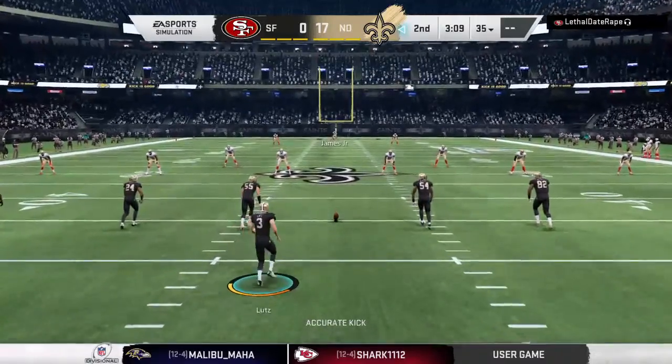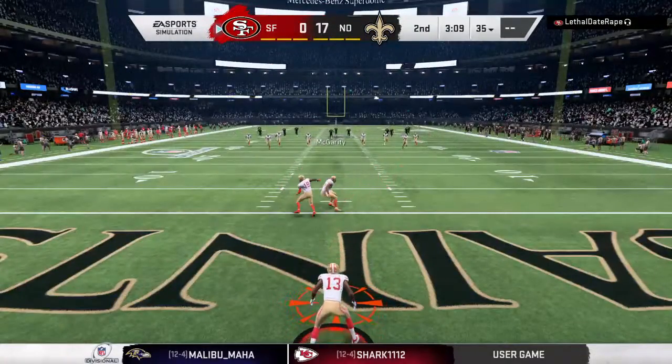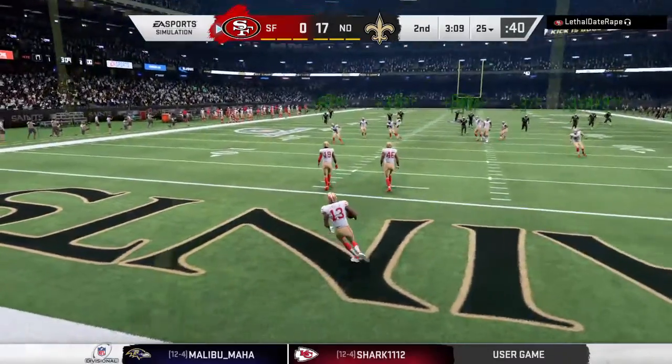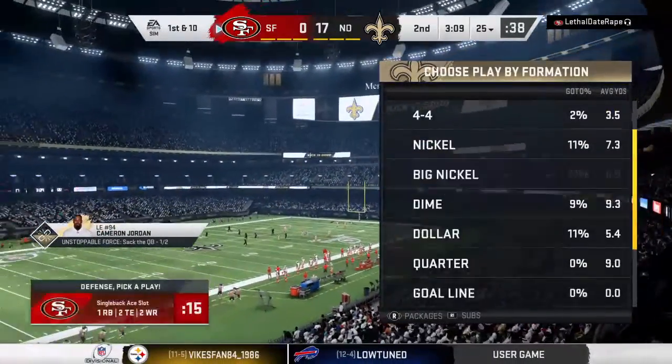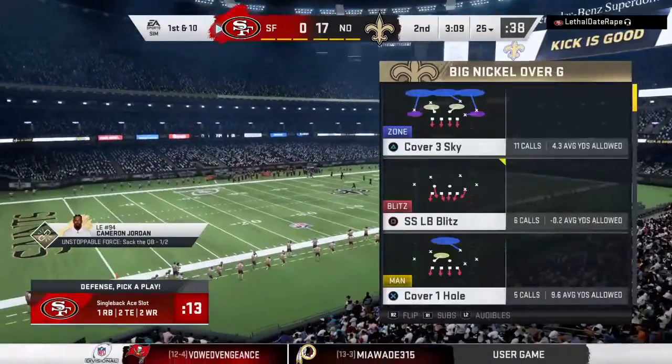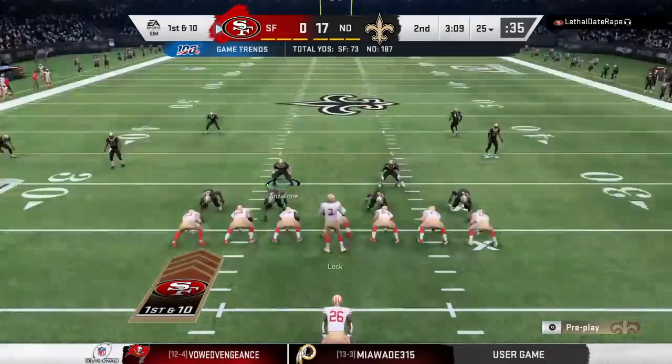After the touchdown, Lutz to kick it off. And no return on this one as the fair catch is signaled for and taken. The Niners take over first and 10 at their own 25-yard line. The 49er offense set to get this drive underway.